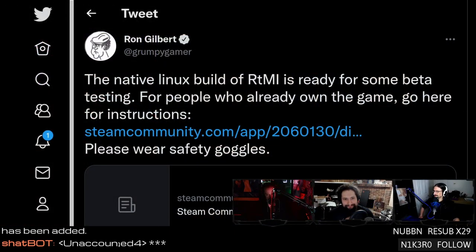Ladies and gentlemen, we got a couple updates to talk about this week. One came out late last night, which kind of caught me off guard, which I know is going to make a couple of people happy. I'm talking about Return to Monkey Island. That is right. A native Linux build is ready for beta testing if you already own the game.